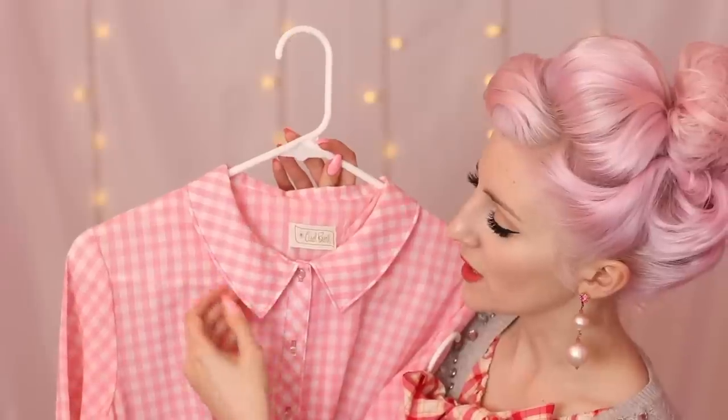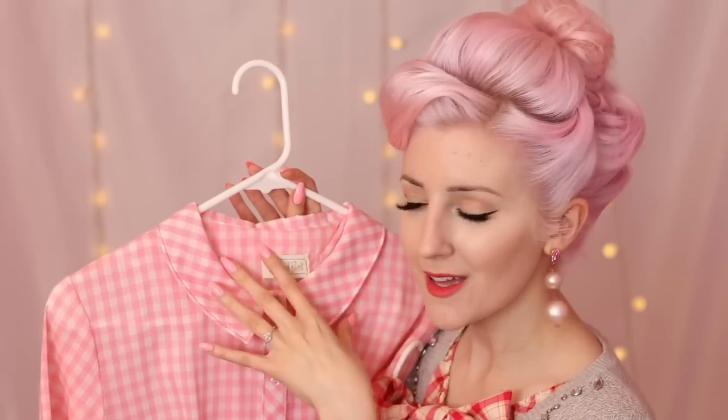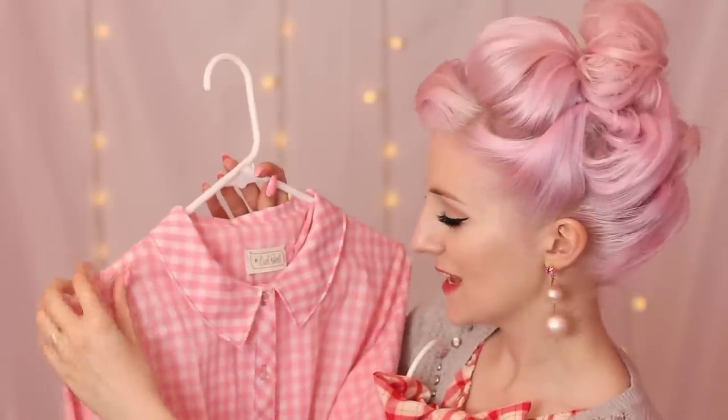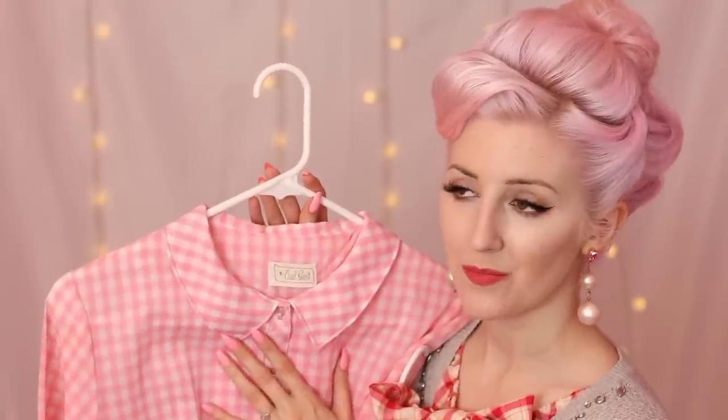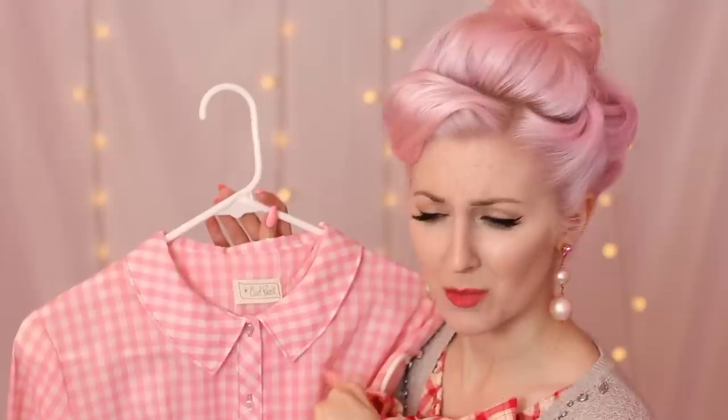It has this really nice collar. You know I love gingham. I can't help it. I am a sucker for gingham. Anything gingham, I love it. I've loved it for years. I can't help myself. So when I saw this in, I think it was the same vintage store I got the other dress at, actually, but like 2 years prior.